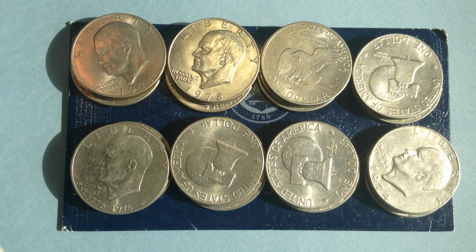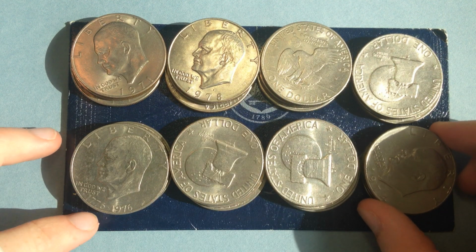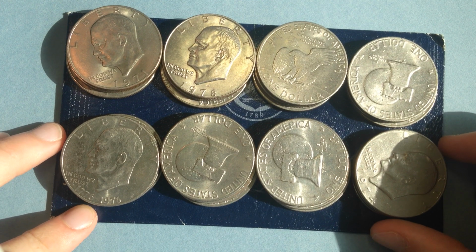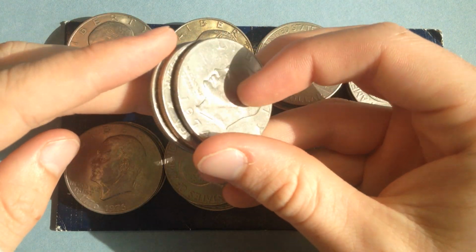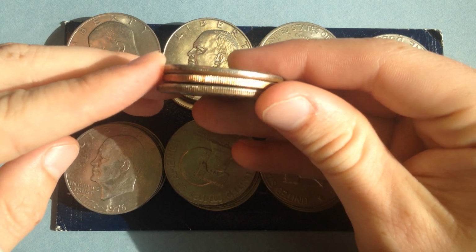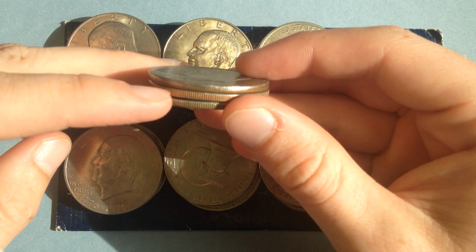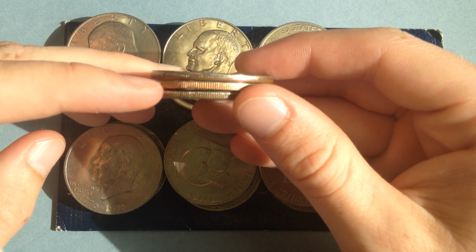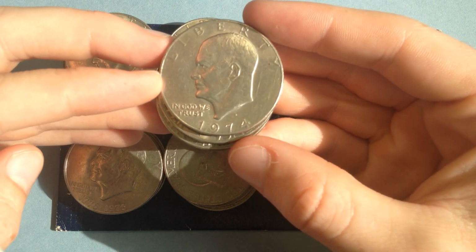What you see in front of you right here is a bunch of Eisenhower dollars. These ones have appeared on many videos and I've got a bunch of them, but unfortunately they are not worth a lot of money because these are just the copper nickel clad ones. So if you flip them over on their edge, you see some copper showing through. You see that reddish brownish coloring showing through right here. So these ones right here are only worth face value.